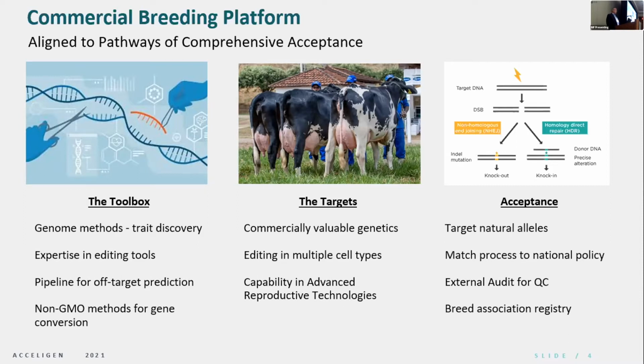And then our goal here in this breeding platform is to get total acceptance. So what does that mean? We target natural alleles, those that could be introduced into your population by conventional breeding, but you don't want to bring along all the unwanted genome that may be in that other population that's going to disrupt your current genetic program for selection. And we try to match the method that we use for introduction of that trait to the national policy where those animals are going to be sold and eaten.